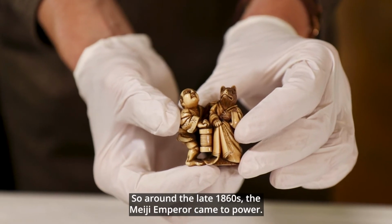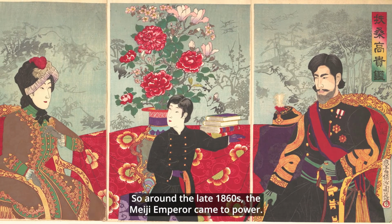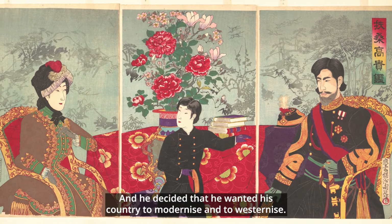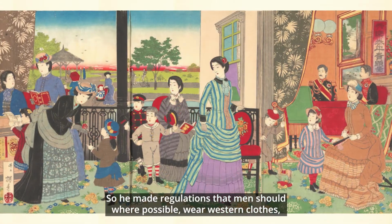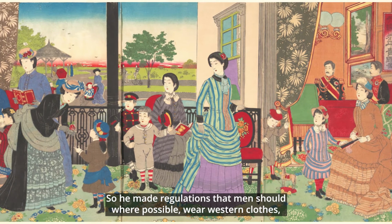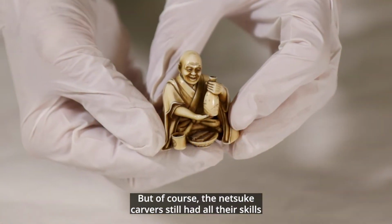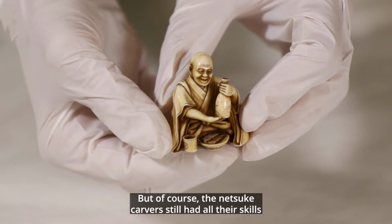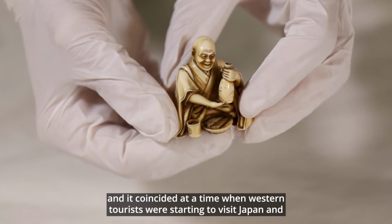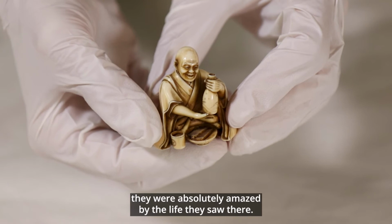So around the late 1860s, the Meiji Emperor came to power, and he decided that he wanted his country to modernise and to westernise. So he made regulations that men should, where possible, wear Western clothes, and that meant that there wasn't so much demand for traditional Netsuke. But of course, the Netsuke carvers still had all their skills, and it coincided at a time when Western tourists were starting to visit Japan, and they were absolutely amazed by the life they saw there.